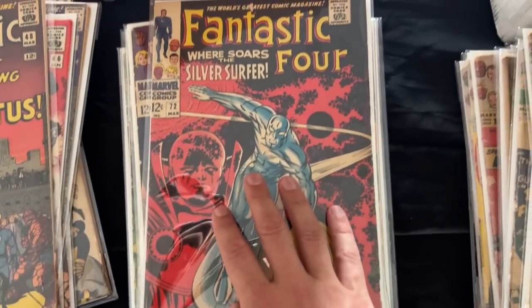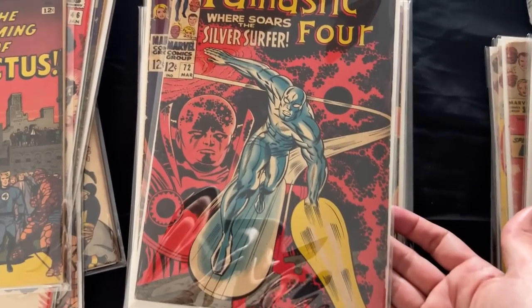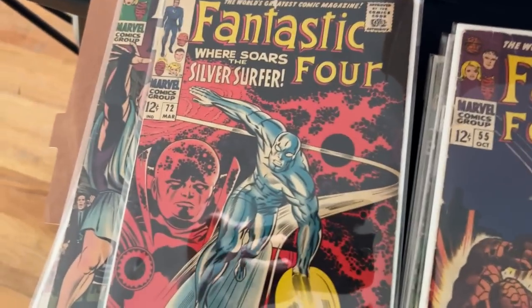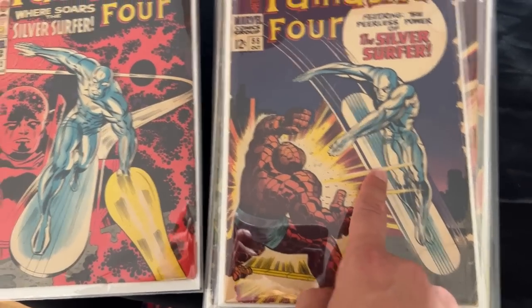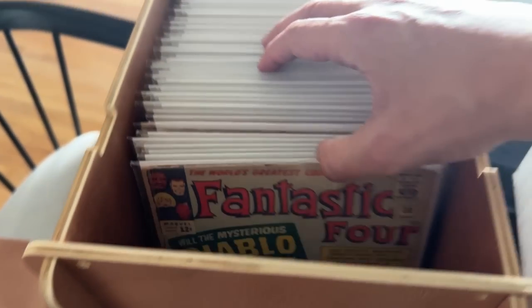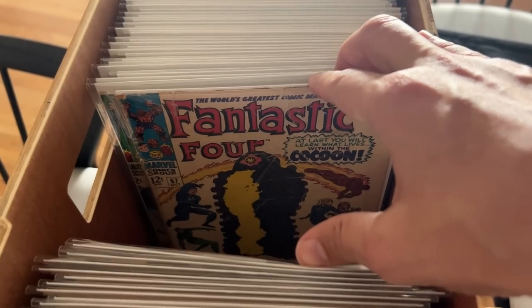Actually, I think that this might be one of my favorite Silver Surfer covers. I know Silver Surfer has a ton of great covers, but this Kirby cover might be top three. What do you guys think? Top two, top three, top five?